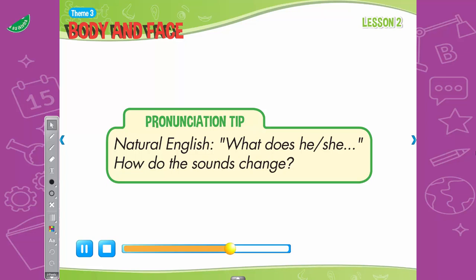Now listen again and say. What does he look like? What does she look like?